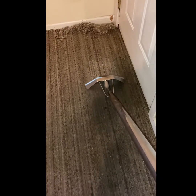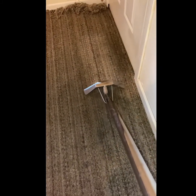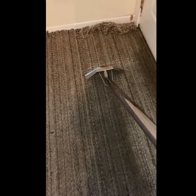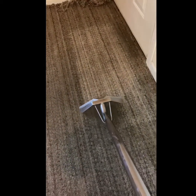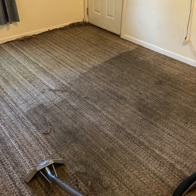All right, stay tuned for the cleaning. As you can see by the door, it is clean and the other half is not cleaned yet. Just wanted to show you the results that we do provide.